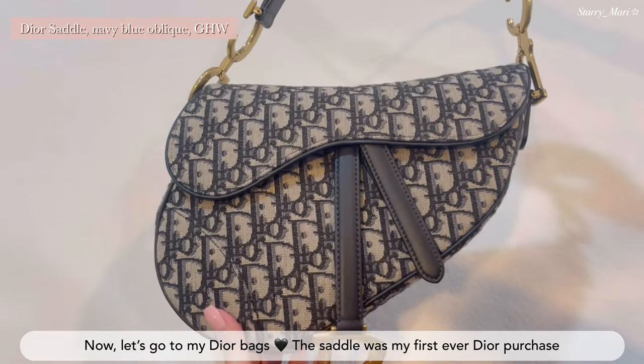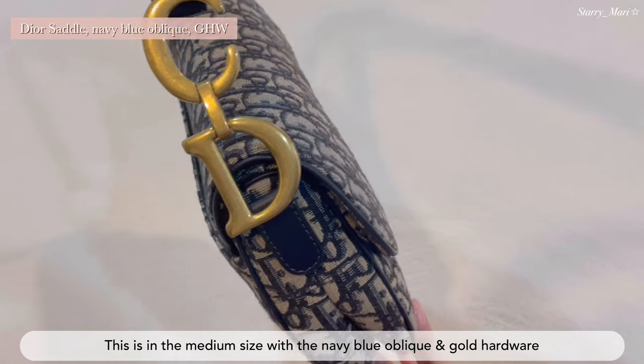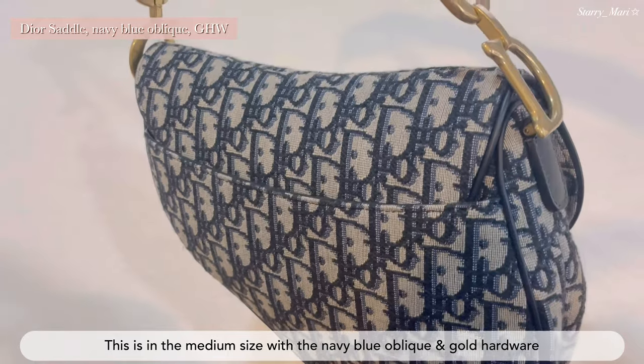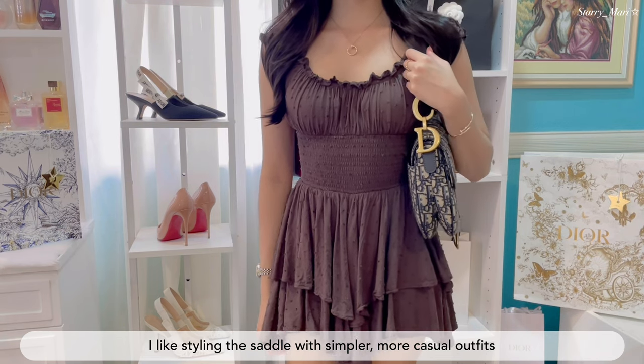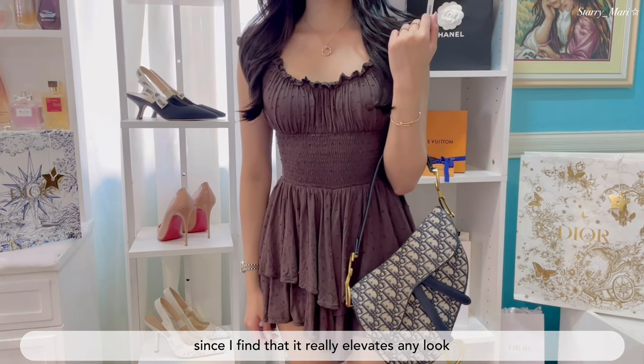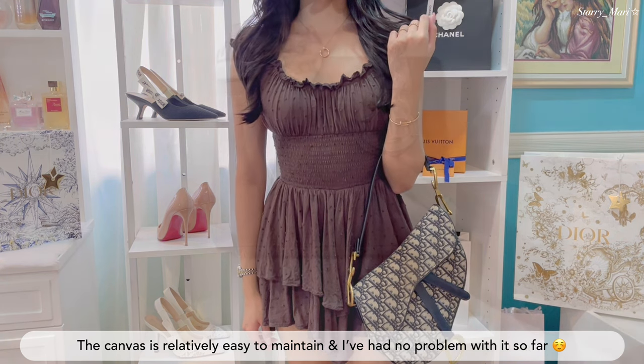Now let's go to my Dior bags. The saddle was my first ever Dior purchase. This is in the medium size with a navy blue oblique and gold hardware. I like styling the saddle with simpler, more casual outfits since I find that it really elevates any look. The canvas is relatively easy to maintain and I've had no problem with it so far.